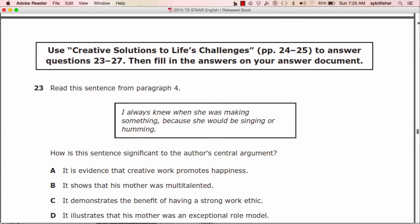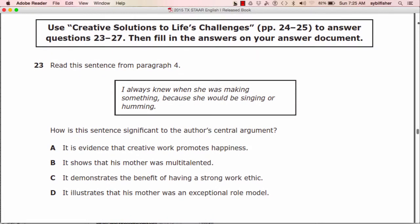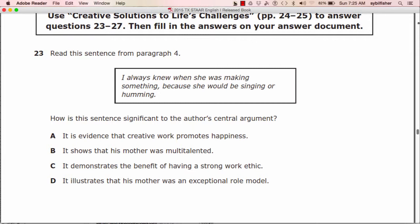Use Creative Solutions to Life Challenges, page 24 through 25, to answer questions 23 through 27. Then fill in the answers on your answer document. 23. Read this sentence from paragraph 4. I always knew when she was making something because she would be singing or humming. How is this sentence significant to the author's central argument?